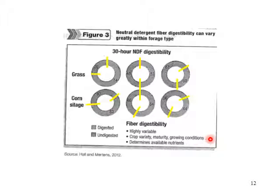They depend a lot on the crop, the maturity, the growing conditions, and that fiber digestibility determines, or is correlated to, the available nutrients in the feed.